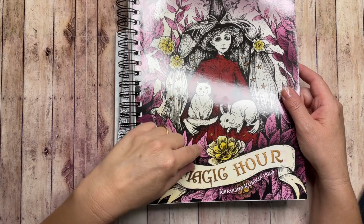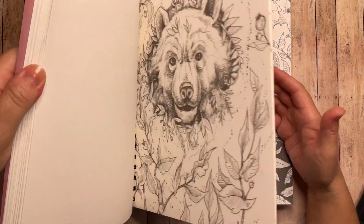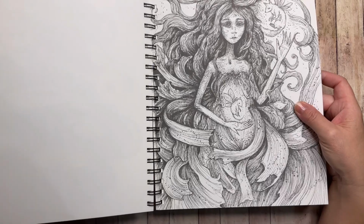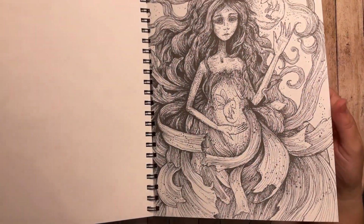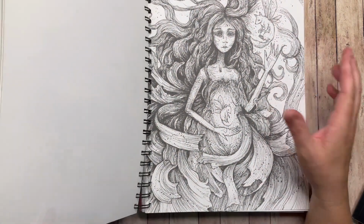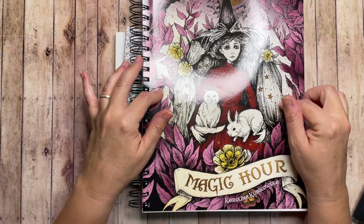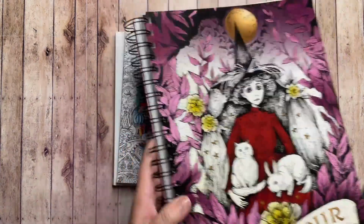But this one seemed really good. There seemed to be a variety of images, not just for Halloween, but some I think that will be really good for fall and Halloween. Pages are one-sided, and again, the paper is a heavy cardstock, so it will be perfect for mixed media and for watercolors, and I'll show you in my supplies some of the things that I got to work in this book. I'm really excited to start working in this.